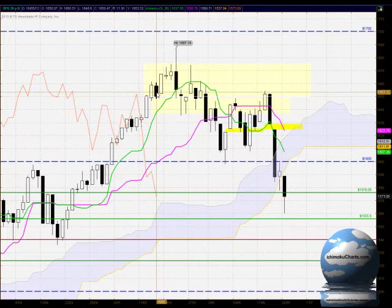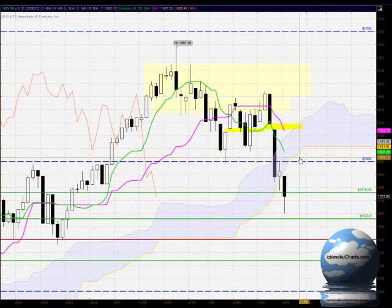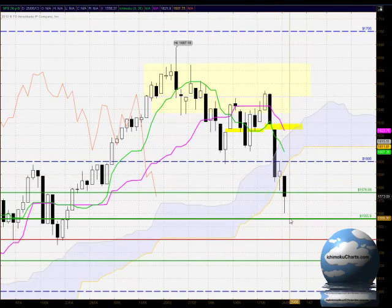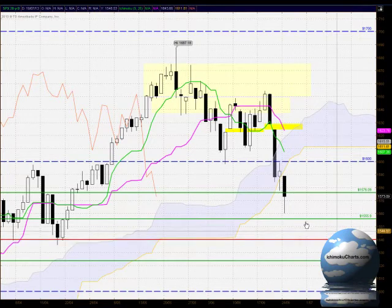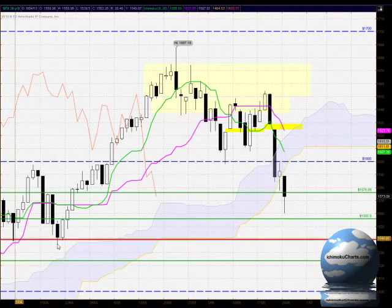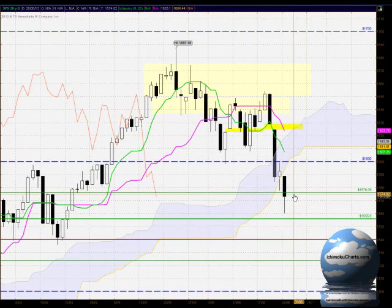Looking to the Chikou span here, that's below the corresponding price action, so it's confirming negativity that we're seeing in all three timeframes, and does suggest that there is a good likelihood of the market testing to the 1555 level or below. Just down below that 1555 level, we do have strong support at the 1540 level, a previous area of strong support, and we do need to watch that.